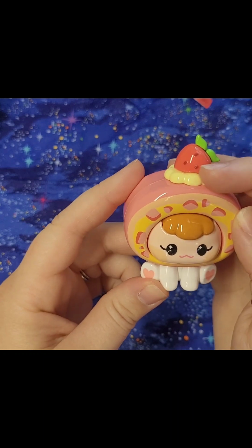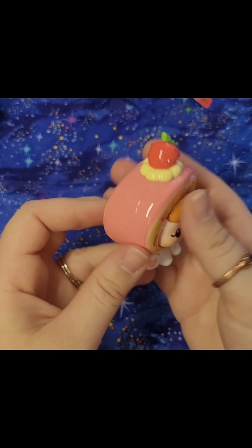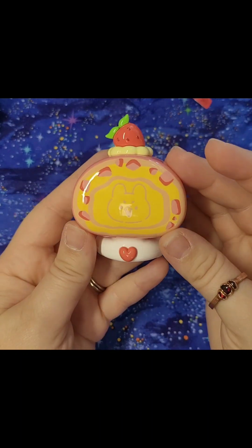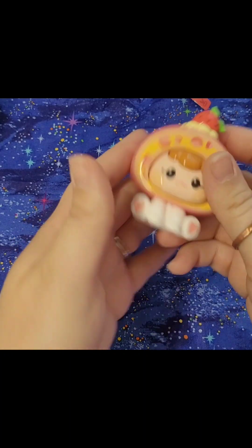That strawberry on the top. It's so cute. I love the coloring. It's a very hefty little figure. Yeah, it's lower to the ground, so it sits pretty good.